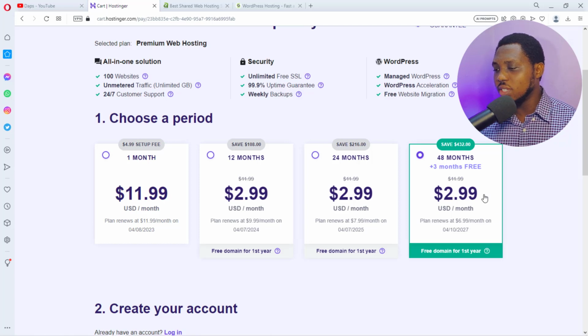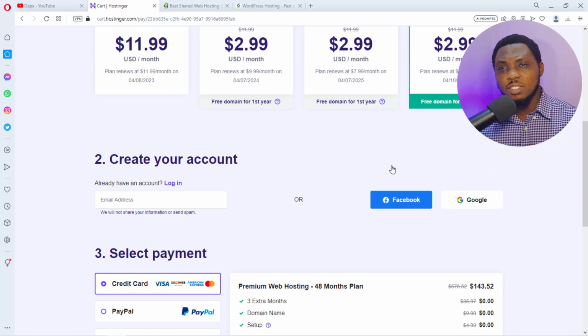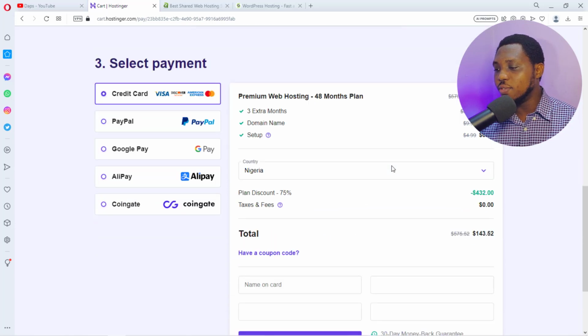And you can also see that while you can pay $2.99 per month here, and also for 24 months, and also for 12 months, you will see that their renewal price is not the same. So this is 6.99, this is 7.99, and this is 9.99. That's crazy. And as a matter of fact, to make things even better, you can still use my coupon code to get a further slash down.